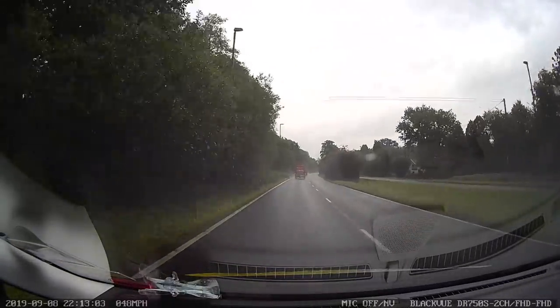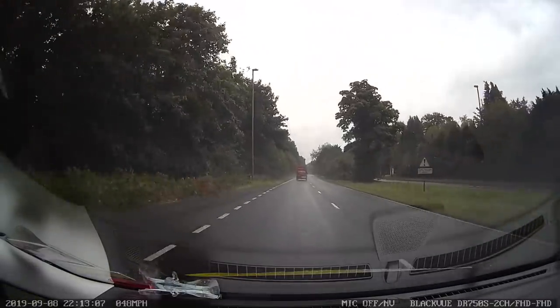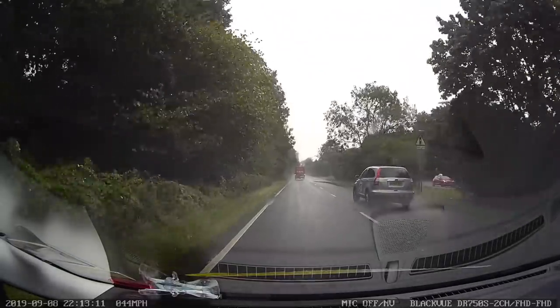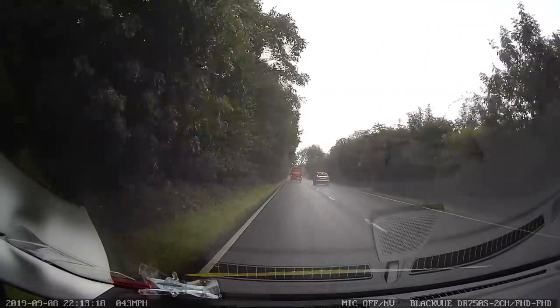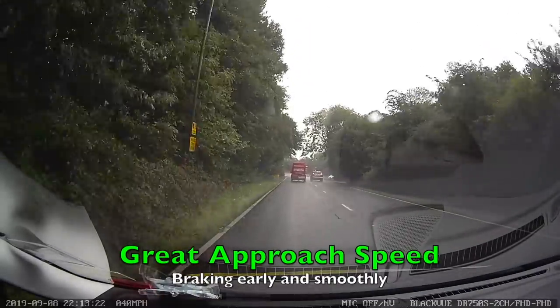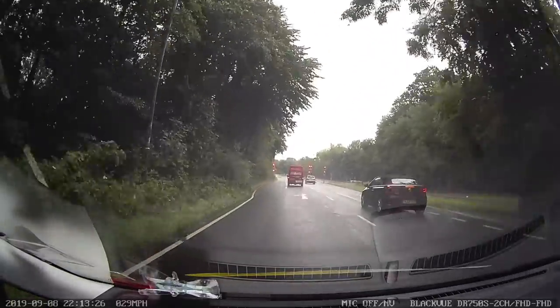Looking ahead, we can see the speed limit changing to 50 miles per hour. Sabrina's already within this limit, so she doesn't need to do anything here. Looking at the road signs, we can see warning of traffic lights. Then looking far ahead, we can see they're on red. Sabrina checks her middle mirror and starts slowing nice and early, minimising the risk of cars behind going into the back of her.